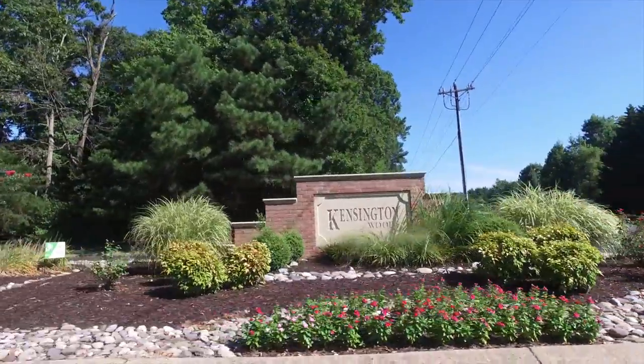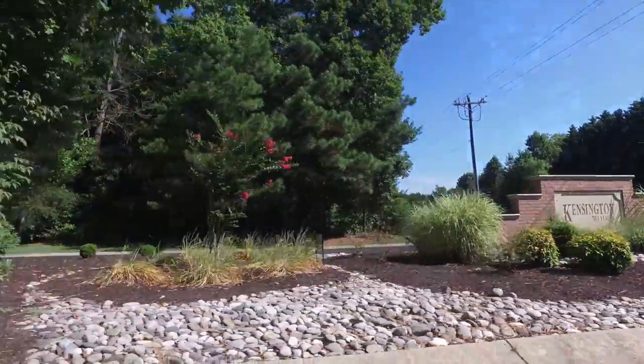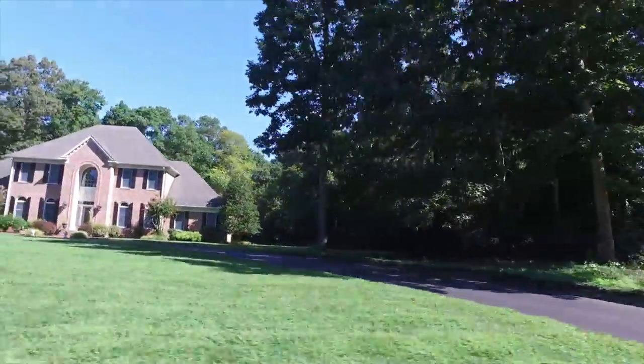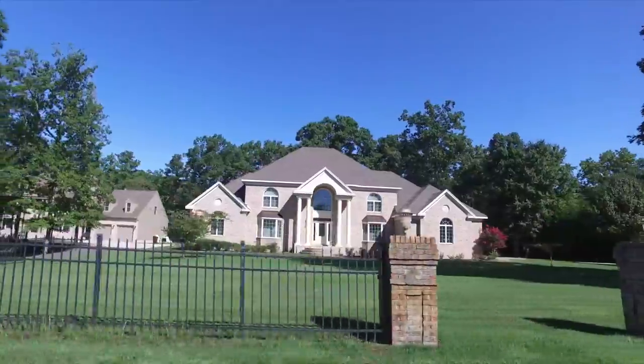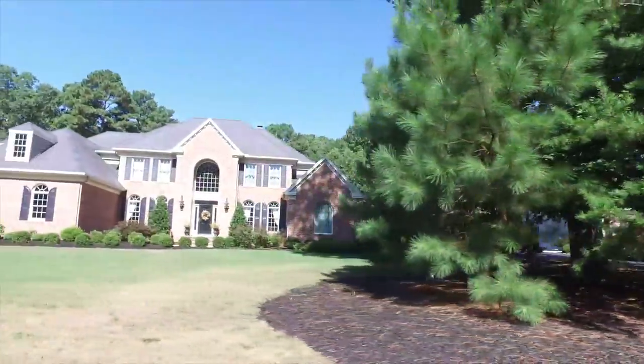The exquisite neighborhood of Kensington Woods in Salisbury is a treasure for real estate buyers who are after fine and comfortable living. Yet the neighborhood does not only cater to high-end buyers, but also to those looking for reasonable finds, as the community offers a variety of residences.